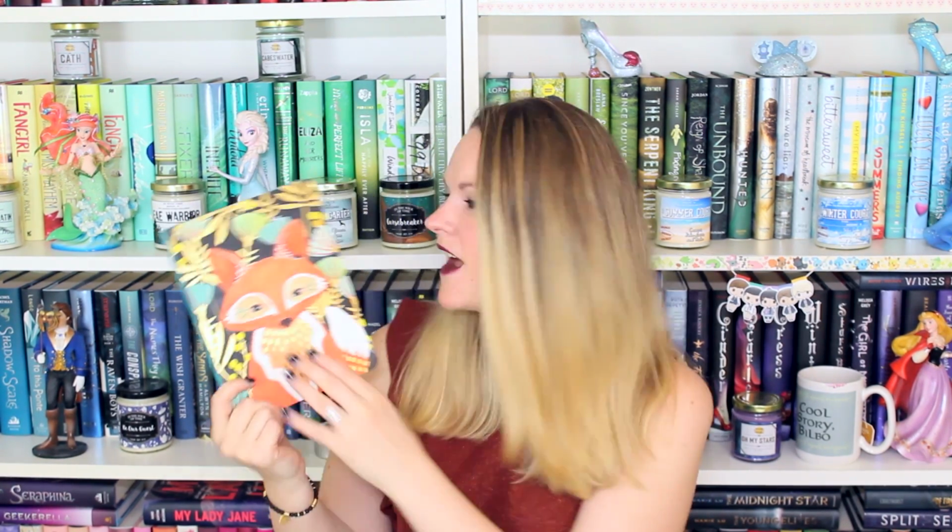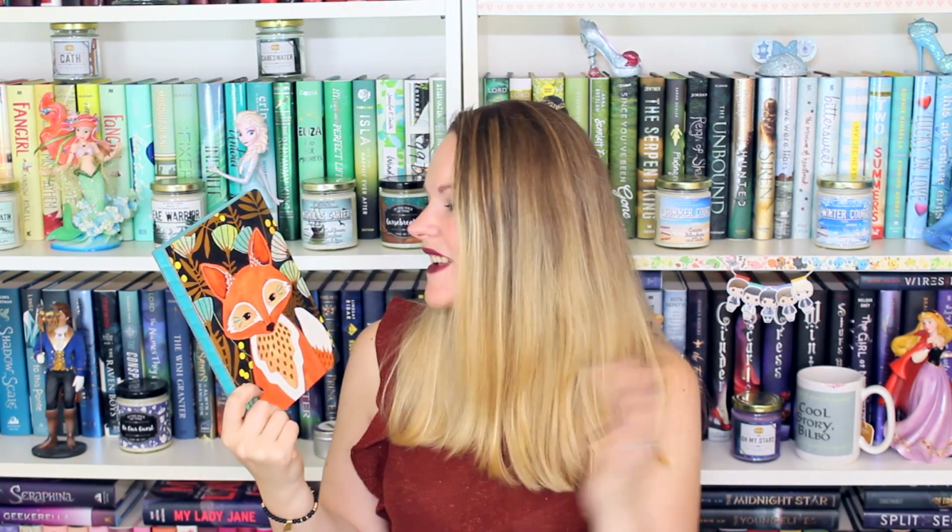I just love it. It's a notebook, so there's nothing inside of it. It also has blue pages, and I just can't wait to write in it. I might use this as my book where I keep all of my booktube ideas and just keep it on my desk so that I can admire this beautiful fox every day.